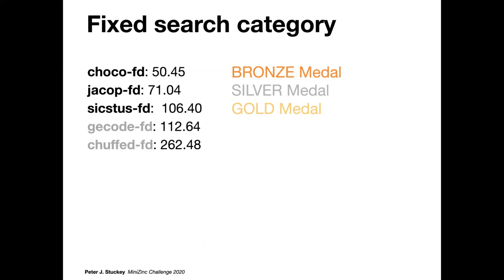All right, so let's get to results. The fixed search category is small, as I said. So Choco, 50.45 points. Jacob FD, 71 points. Sixus FD, 106. G-Code FD, 112. And Chuffed FD, 262, and they're the only ones that entered in the FD category, which means that the results are gold to Sixus, silver to Jacob, and bronze to Choco.